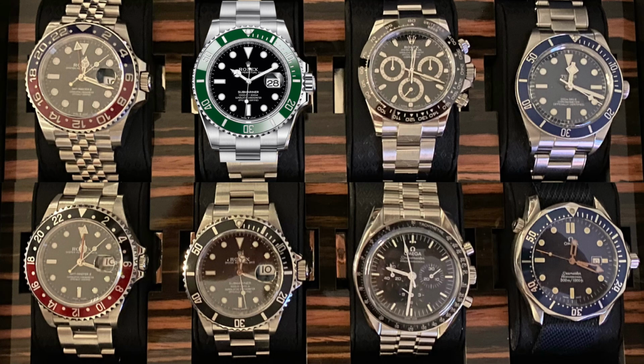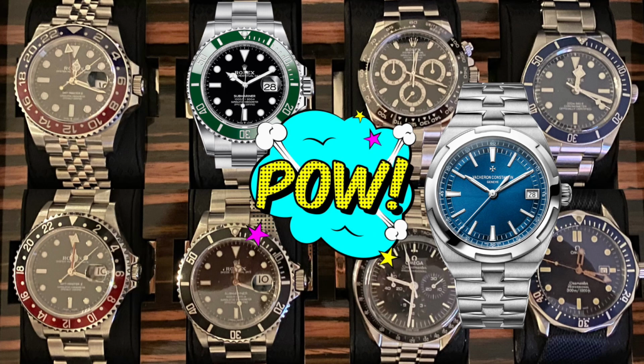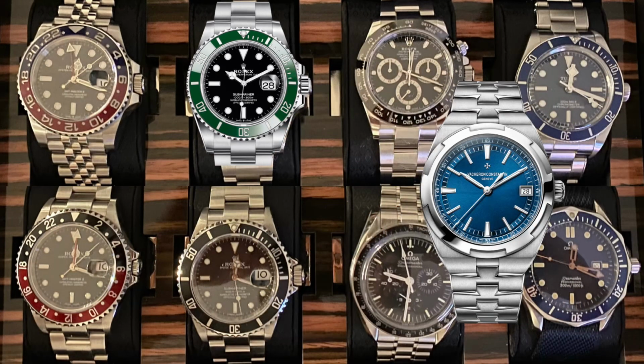Really wonderful piece. And then, if that was not enough, he has added a Vacheron Constantin Overseas with the blue dial, of course, the simple 300 with the date. The collection is really shaping up pretty nicely, you will agree. I really love all these pieces. Very cool. So from there, where do we go?